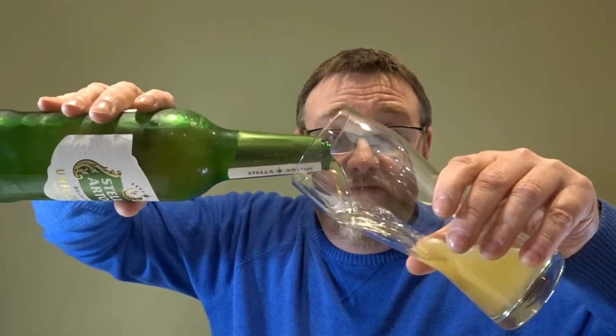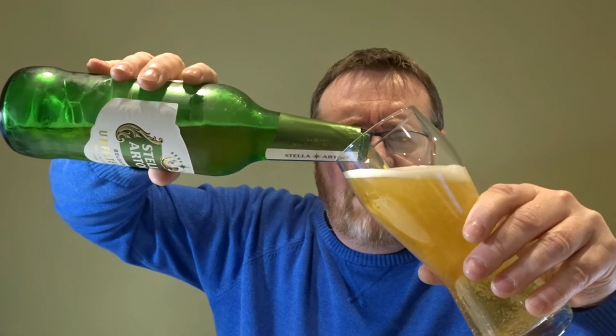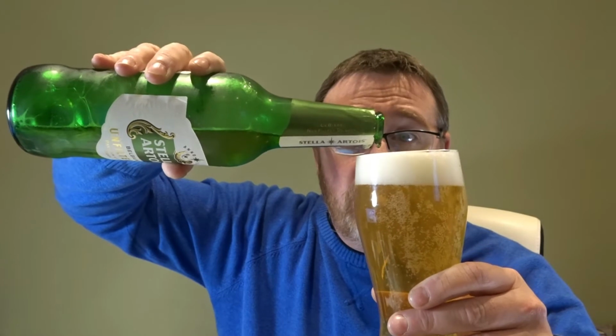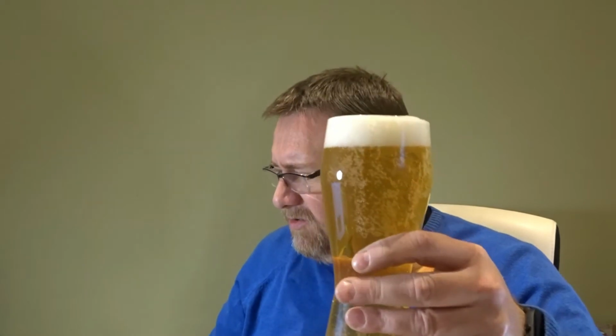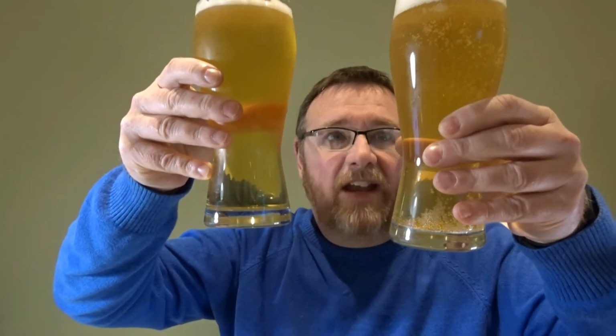Let's do the unfiltered one. A little bit of skunky, a little bit of cabbage smell, but nowhere near as bad as the original filtered. So let's see what this is like. Now apparently people are raving about this thing. It's absolutely fabulous, which maybe tells you how bad the original is. Everybody seems to think that the unfiltered stuff is something new. So let's look at them. Unfiltered, filtered, original, the new one. But yeah, they look kind of similar.